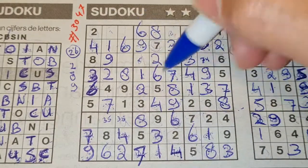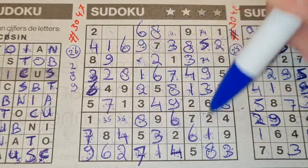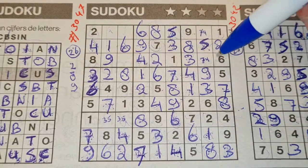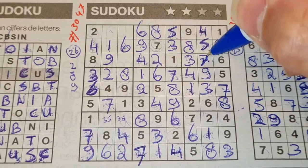Two numbers left in this big square for the numbers 4 and 5. We see here 4, no 4 there. 4 should be here. And the 5 goes there. Now we have a 4 there. So this box can't be 4 anymore. That box should be a 4. And this box should be a 7.